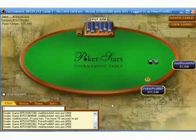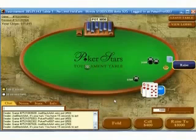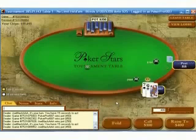6-9 suited, not a great starting hand heads up. Willing to see a flop with it, but I'd rather fold it at this stage and not take too many risks since I'm in a chip lead position. Queen 7, not going to play that heads up.